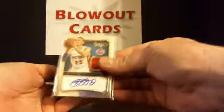Onto our jersey autos. Our vets were Kyle Singler for the Pistons. These are numbered to 199. Ryan Anderson for the Pelicans. And we hit a tie-dye three-color patch auto of Dennis Schroder for the Hawks, 24 of 25.